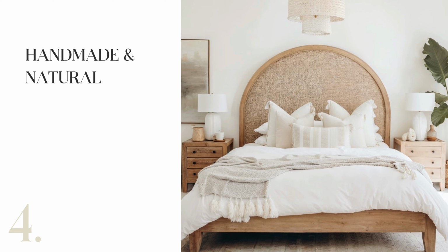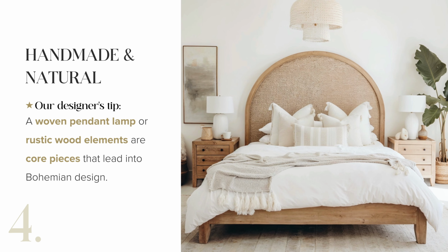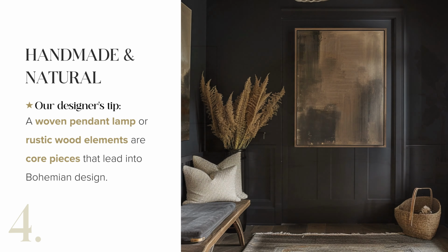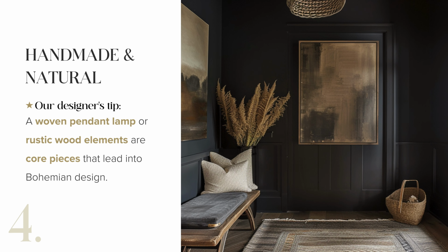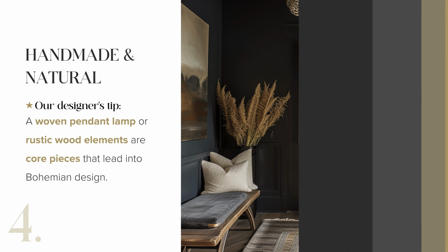Celebrate handmade and natural elements in the design, adding warmth and texture with wood, wicker, and other organics for a cozy, inviting atmosphere, while supporting local artisans.